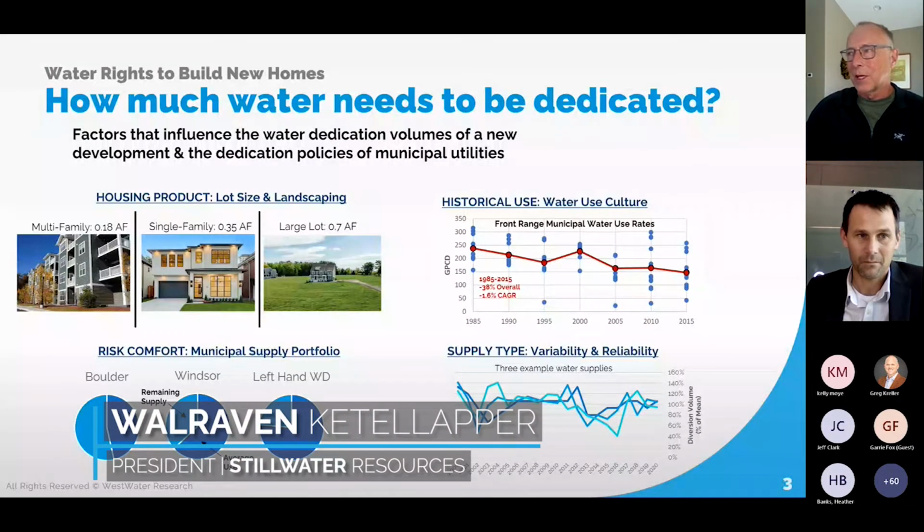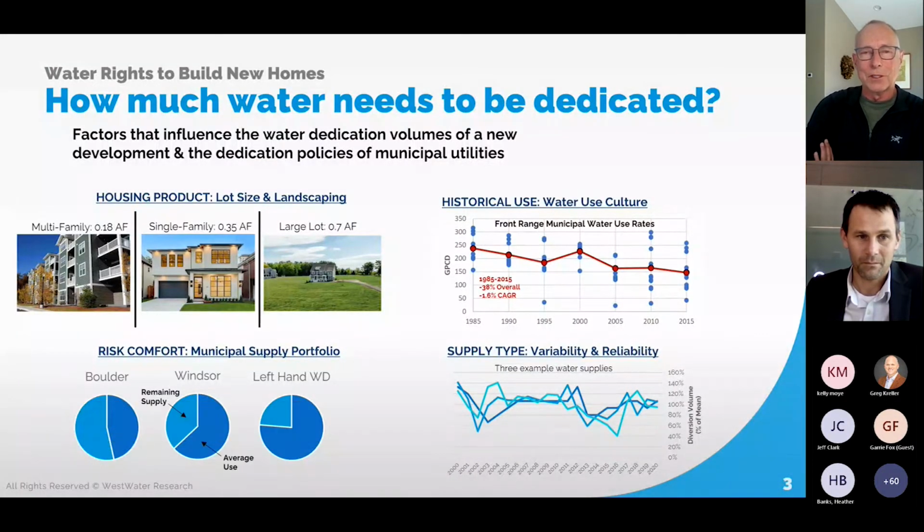So how do we get to how much water needs to be dedicated? Unfortunately, it's more of an art than a science. There's a lot of factors that go into that. To go off of what Kelly was saying, you start off with maybe a condo or a townhome, and that product, maybe you're only going to need about 0.18 acre feet. Now, an acre foot is an acre of land covered 1 foot in water, so about 425,000 gallons. So that multifamily user is going to use about 80,000 gallons or so a year. And that's almost all inside water use because there's really no outside irrigation.